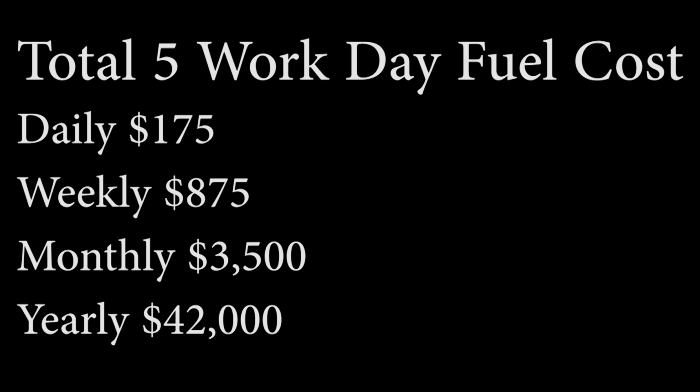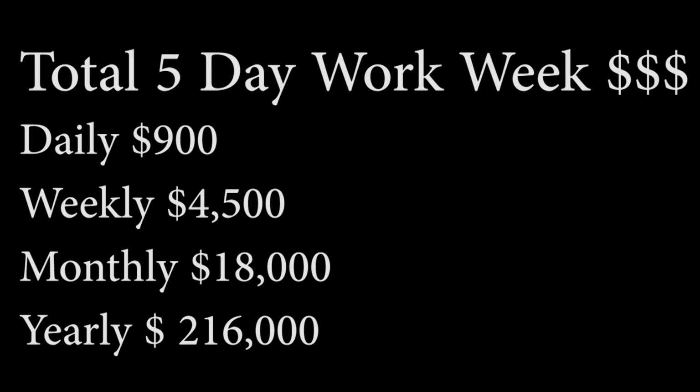And if you do gross more and net more, that's cool. But in a lot of cases you don't have to gross more to net more. You can gross less and net more. It depends on how you run your numbers. But this is just an example. Let's say $900 per day is what you gross, times 5 is 4,500, times 4 weeks is 18,000. 18,000 times 12 is $216,000.